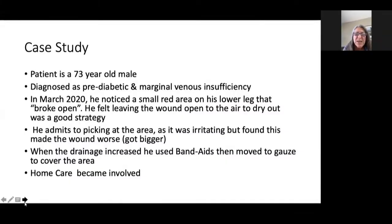Good morning. I'd like to share a patient with you, Bill, who is 73 years old. He has been diagnosed with prediabetes and marginal venous insufficiency. In March of 2020, he noticed a small red area on the lower leg that broke open, and he was self-treating, leaving it open to the air to dry out, which he thought was a good strategy. Unfortunately, the wound kept getting bigger and there was an increase in drainage, so he started using Band-Aids to cover the wound and then moved to a gauze dressing to cover the area. And at that point, home care became involved.